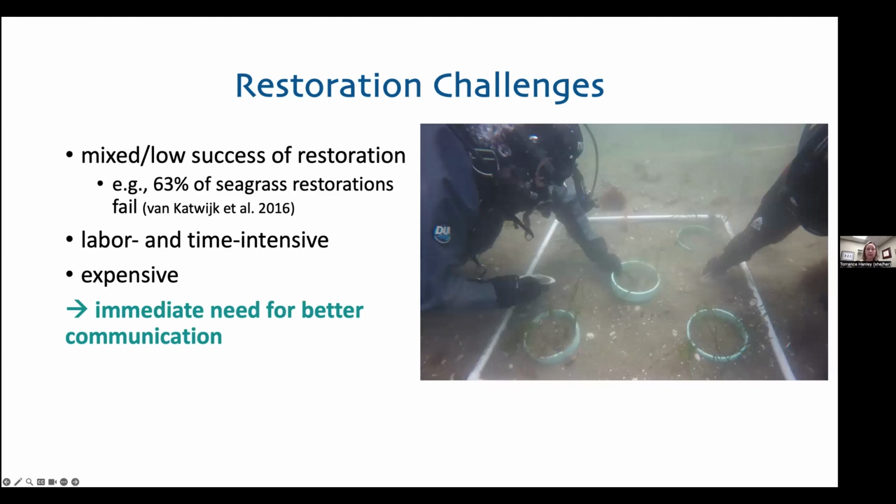Now, a lot of energy, time, and money has been invested in seagrass restoration. But overall, we're still seeing relatively mixed or even low success of seagrass restoration. For example, a couple years ago, we found that 63% of seagrass restorations tend to fail. And what this means is that we have an immediate need for better communication of restoration methods because we're seeing this global decline and rates are increasing. And so we need to get better about communicating what is working and what isn't working.